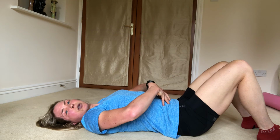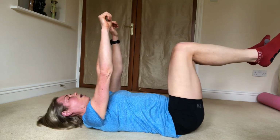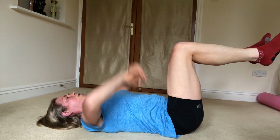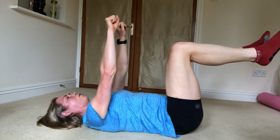Now, the way I do that is by engaging my abdominals. So I'm going to think about drawing my belly button into the spine, and as I do that, all I'm going to do is lift my legs up. I'm then going to take my arms up, and for the dead bug, keeping that belly button drawn into the spine, making sure that my spine doesn't extend and lift off the floor.